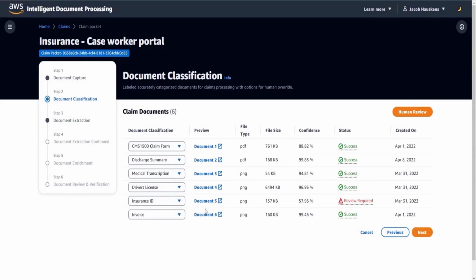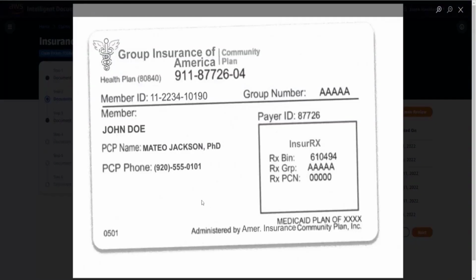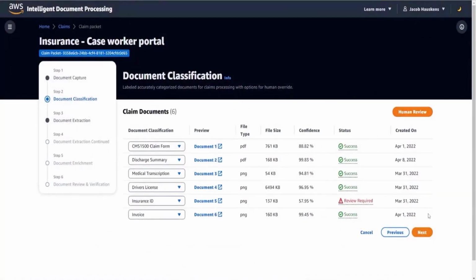Unfortunately, for one of the documents, the insurance ID, the confidence score that the AI produced was only 58%. And so in this case, we set up a business rule that says if the confidence is less than 80%, let's have a human take a look at it to make sure the document's right. Instead of before, where the human had to take a look at all 6, now we're just taking a look at one where the confidence wasn't met. So we'll take a quick look. Yep, this is an insurance ID. So we had a human in the loop validate it, and we're now able to go on to the next step of our business process.